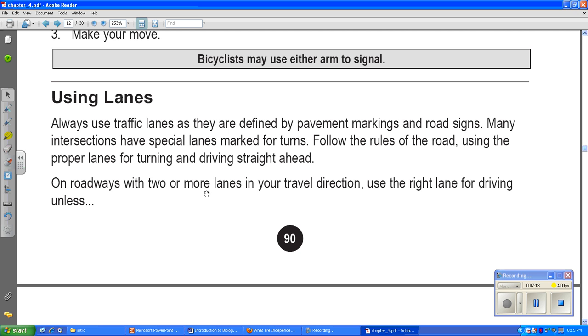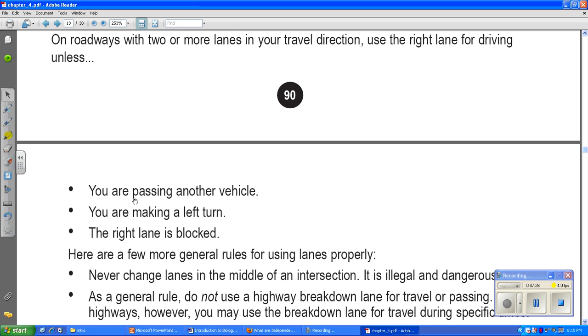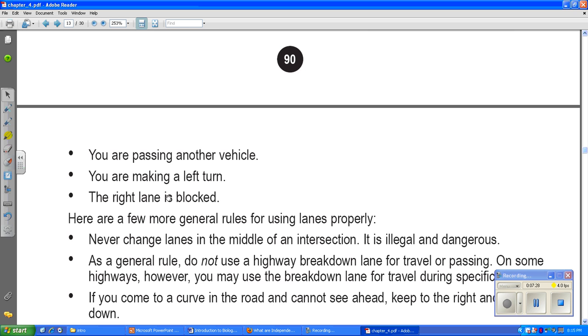On any roadway with 2 or more lanes in your travel direction, use the right lane for driving unless... So that means if there's multiple lanes, you should always pull over to the right and drive in the right, unless you are passing another vehicle, making a left-hand turn, or the right lane is blocked.